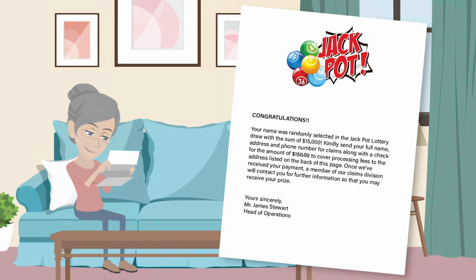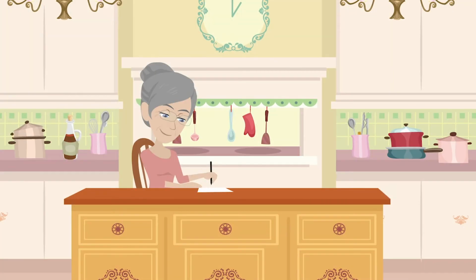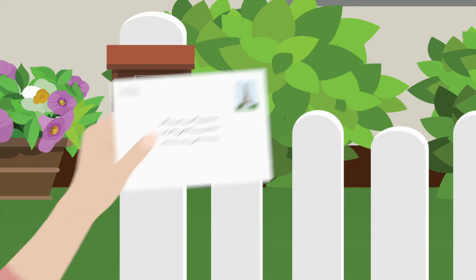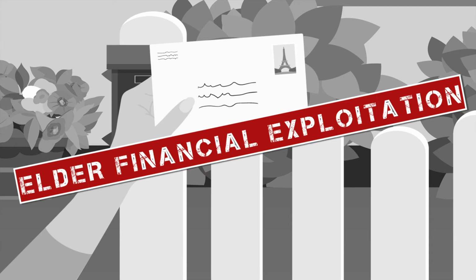How exciting! But there's a catch. The lottery company needs her to send money to cover the fees to process her winnings before they can send her a check. Edna does just that. And in that split second, Edna is now the victim of elder financial exploitation.